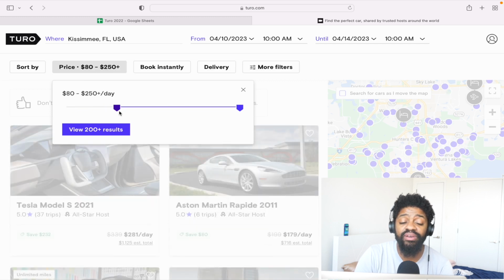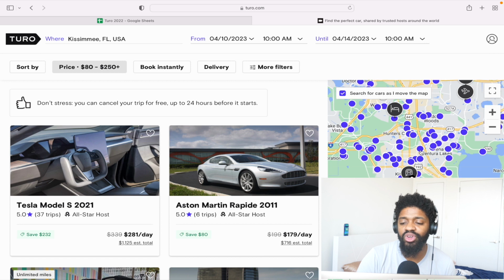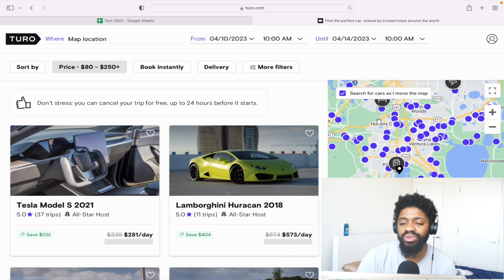So we have 200 plus cars. That's a good sign. That is a great sign. Also make sure that "search for cars as I move map" is on, because you don't want to have a situation where you think you're looking at what's in your area and it's actually looking at something completely different, like you're all the way over here or something like that. You don't want to do that, right?